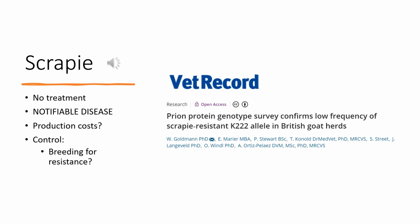So within the sheep industry, there's a really well-established control method of genotyping sheep, and that's essentially to look for the prion gene that encodes for the abnormal proteins. So this method has allowed sheep farmers to be able to breed for scrapie resistance effectively within their flocks. However, the identified genes involved in resistance in sheep are significantly different to those in goats.